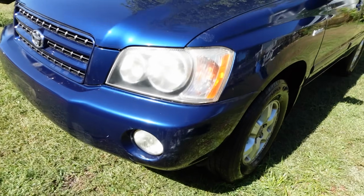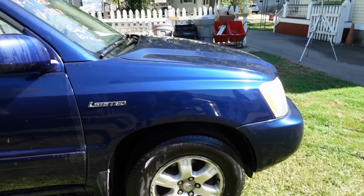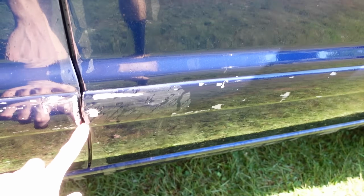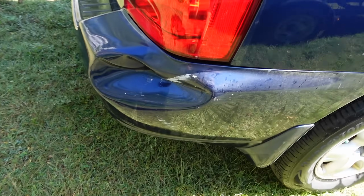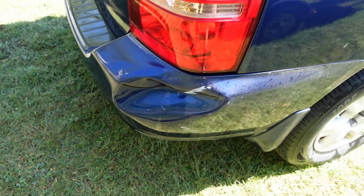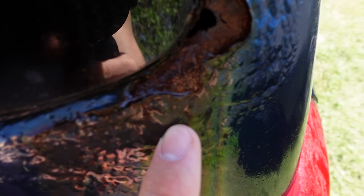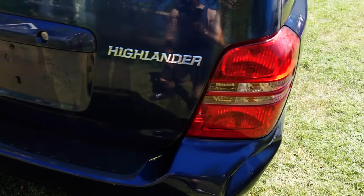Now whoever owned this car fucking sucked at driving. There's not much here. Like, it feels like every part of this car has some sort of scratch or scrape or dent. Like every corner of this car got hit. And that might be a problem. That hole right there, I gotta check if it's leaking after I just sprayed it down.